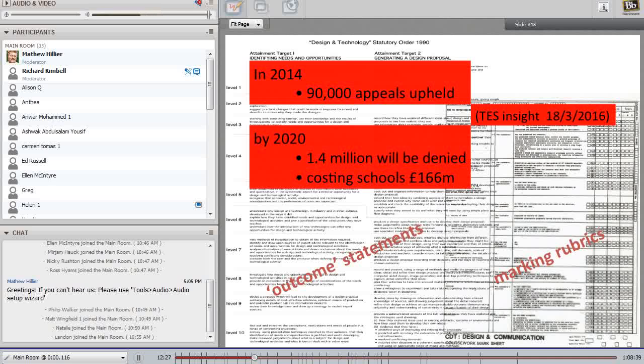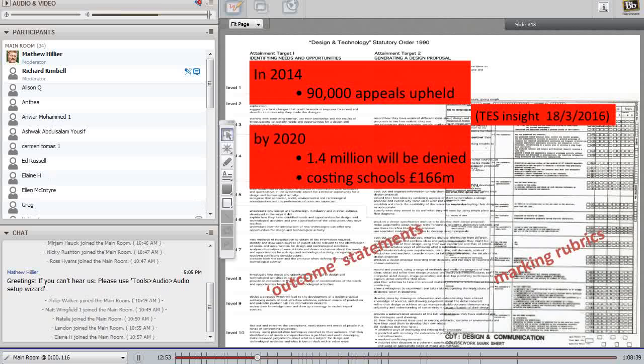In 2014, 90,000 appeals were upheld. This is a review by the TES, Times Education Supplement Insight team. 90,000 appeals where a school said, that cannot be right, results here cannot be right, and they sent it back for remarking, and in 90,000 cases, the appeal was upheld. Well, if those figures go on, and with the appeals happening more and more, by 2020, by the end of this parliament in the UK, there'll be 1.4 million of these cases, which will not be upheld but will be denied, costing schools about 166 million. There's got to be a better way of doing it than that.